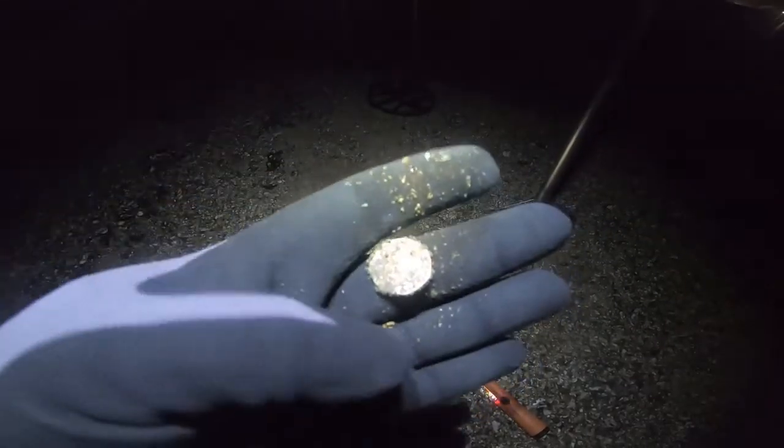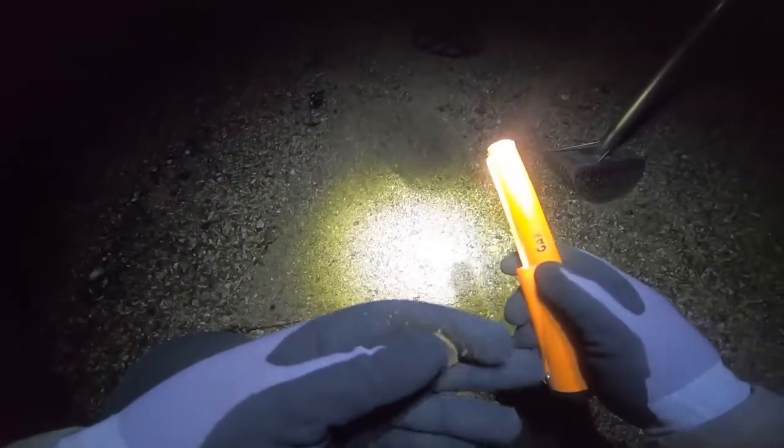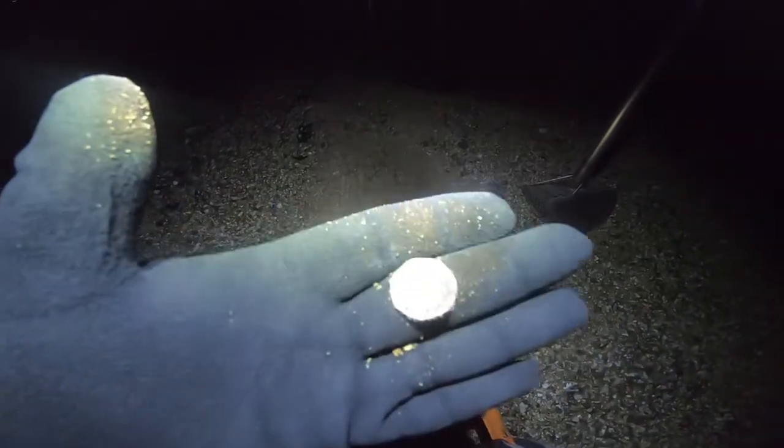Right, onwards. Right, next coin is another 20. I'm right underneath Nugget Alley here, and another 20.